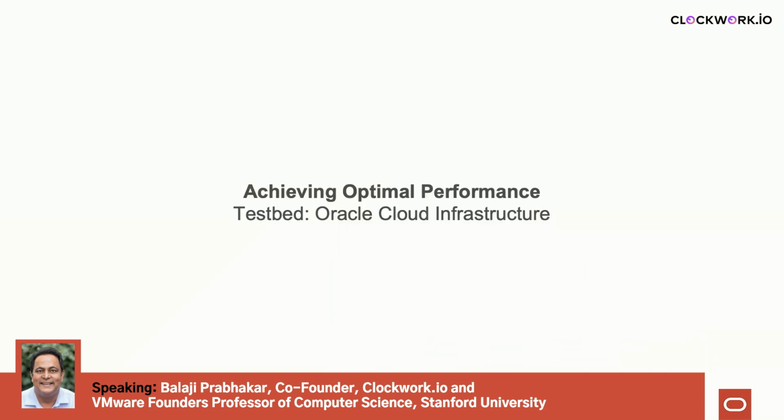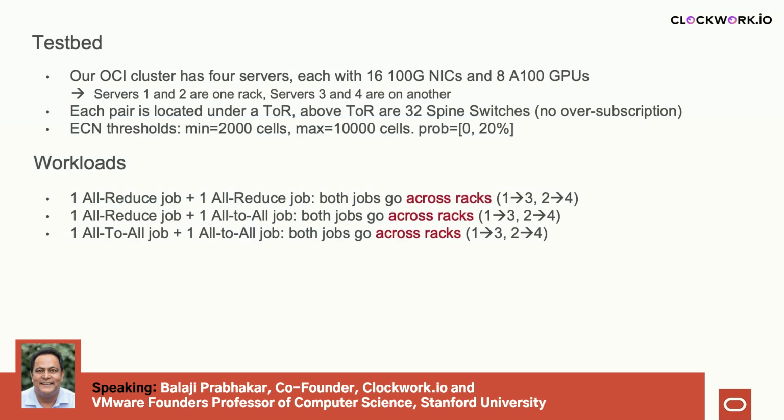So how does this work? Again, in the Oracle testbed, where Jug and his colleagues have kindly enabled ECMP for us, because the default would be dynamic load balancing, we have one cluster of each kind. In this cluster we have 3 different scenarios. These are all NCCL primitives or collectives, where two all-reduce jobs going across the 2 racks are triggered simultaneously. That causes a lot of path contention, and standard ECMP won't do well, and we'll show how we can improve that. Each of these 3 cases is exactly the same setup as you saw before.